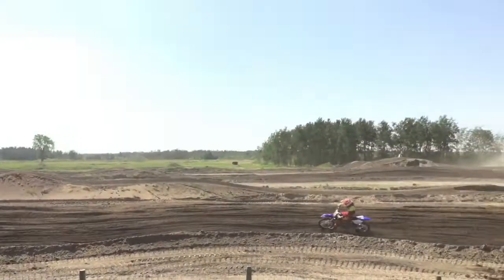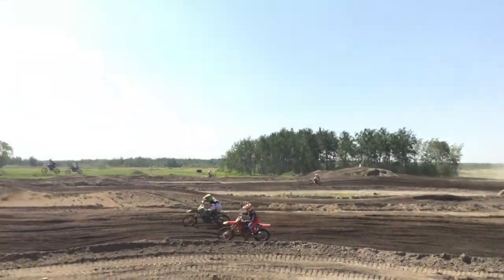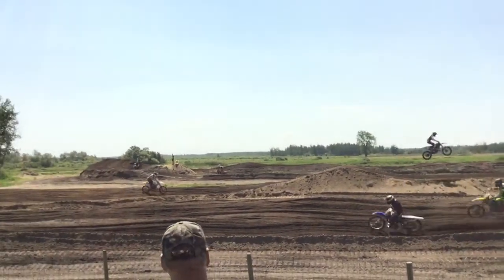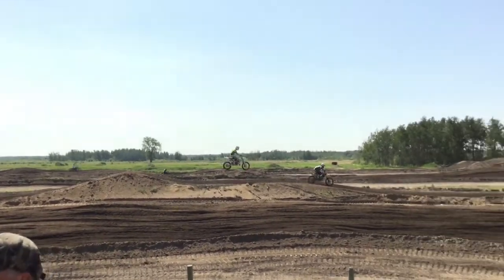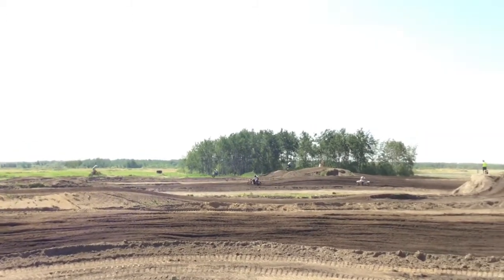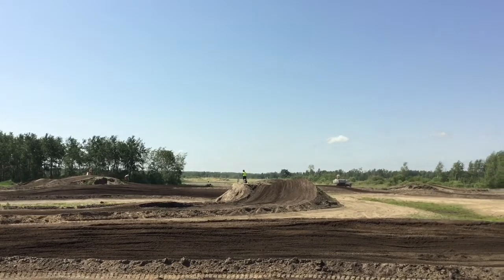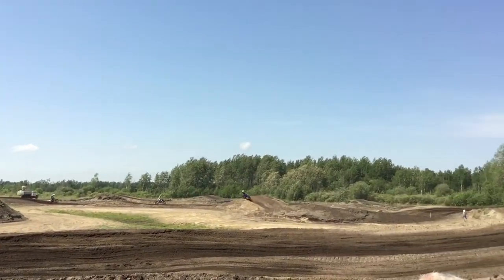Bit of a swap there from Ryan Kokoritz, who goes down. No worse for wear. He's able to get back into the race immediately. Alex Penner doing battle out there as well. Amazing to see the 2 strokes doing battle.